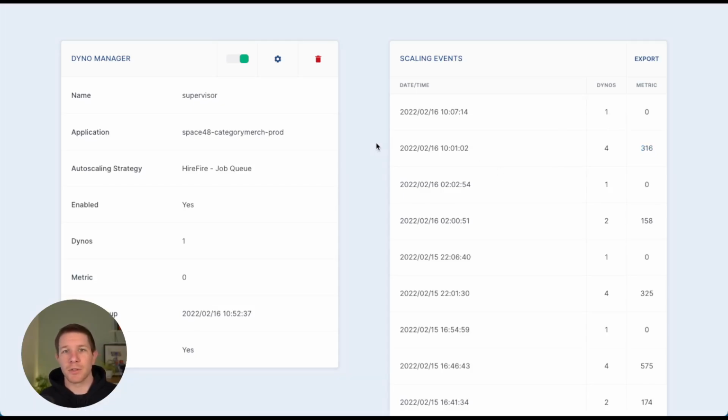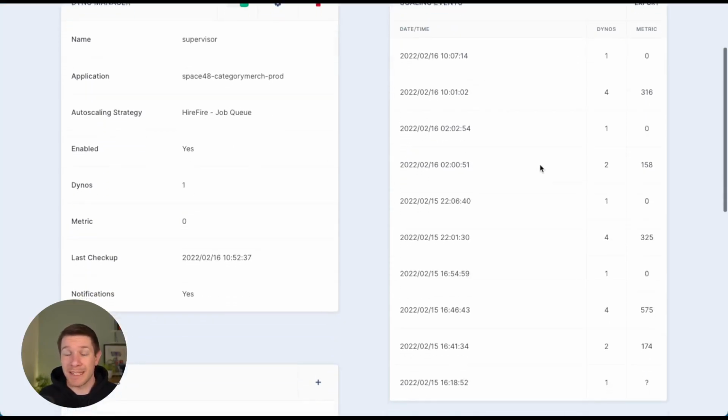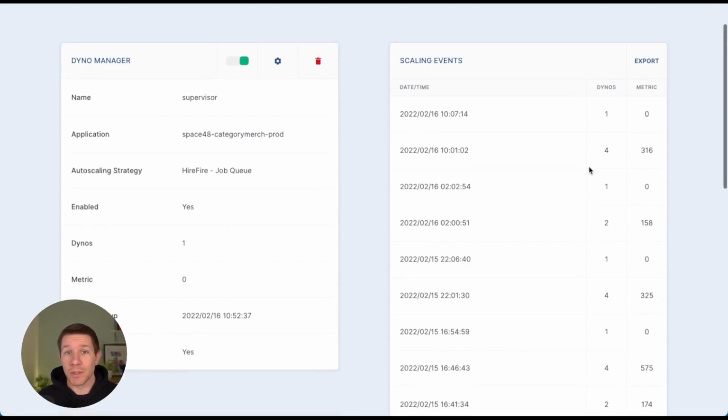And because you're only charged pro rata for dynos, this is a much better way of doing it than always having 3 or 4 dynos running. So that's a step better. I now know I can scale if there's suddenly an influx, and no matter how big Category Merchandiser gets and how many categories it manages, this approach will continue to scale. I'll just need to manage how many dynos I want to go up to in the worst case scenario. So that's 2 steps.